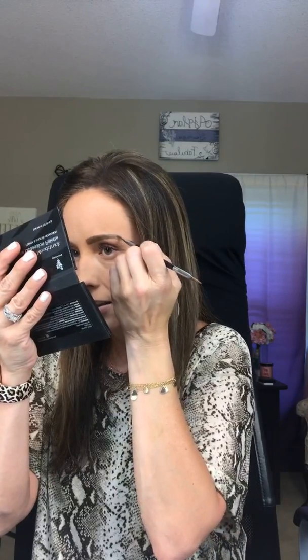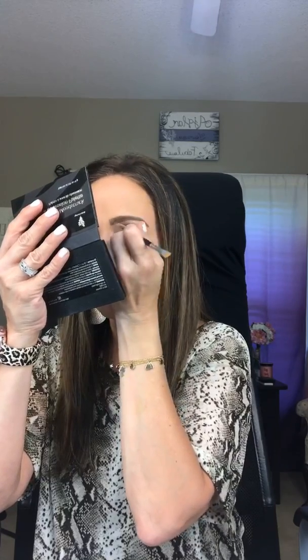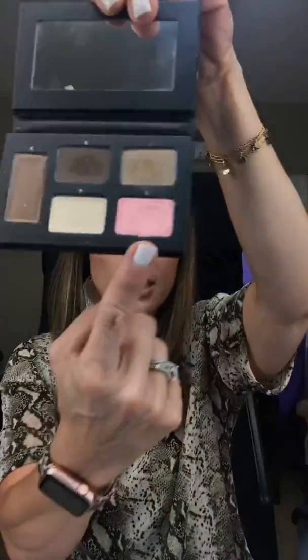You can see how fast it is to get your brows done. And if you have a really good light, it's good to see where you might need to put a little more. But see, and then your brows are done. And then I take the flat end and I go into this pink color and kind of clean it up.